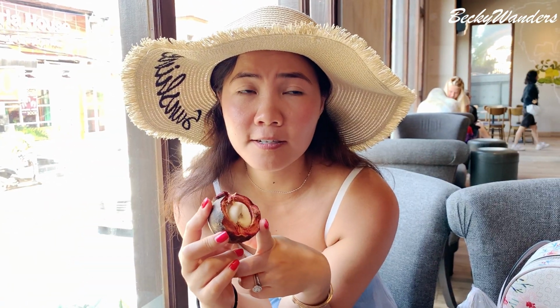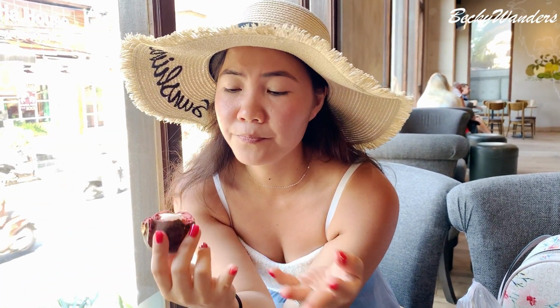Mangosteen season is about June, July, August. Currently we're here in Bali and it's already October. That's why mangosteen is a bit rare.